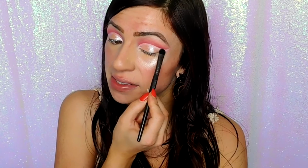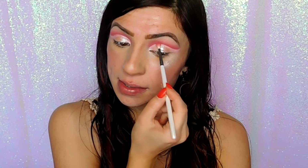So I'm just gonna wet my brush here one more time, and let's see if that amps it up a little bit. So it definitely applies a little bit more foiled with the setting spray, but it's not that much of a difference that I think you would need to do it. You can do it if you want to, and it might amp it up a little bit, but it's definitely not necessary. I'm just applying a little bit more of Poodle right above the cut crease line.